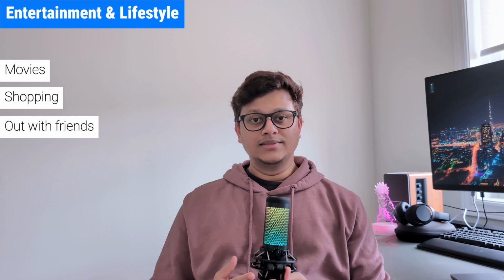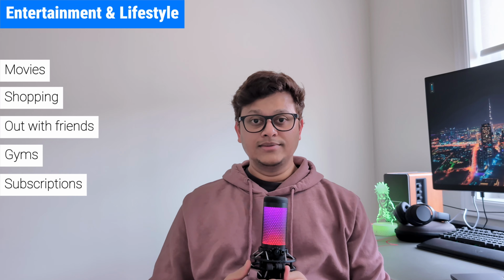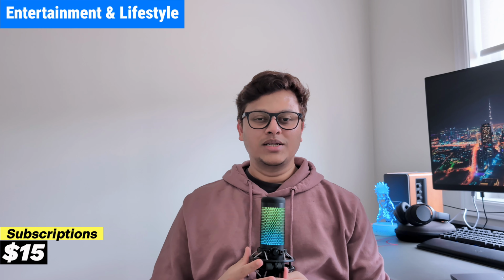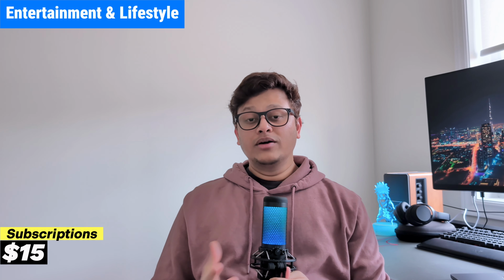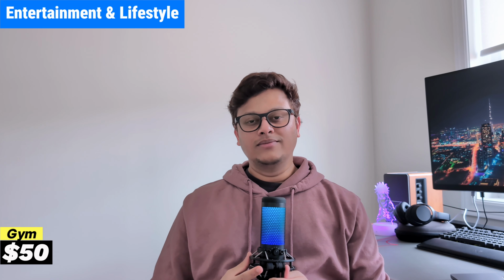For example, movies, shopping, going out with friends, gyms, subscription services, etc. This expense completely depends on your lifestyle and your priorities. For example, movies can cost around $15 per person, shopping can cost around $200 per month, subscription services like Netflix, Hulu, HBO, etc. Depending on how many subscriptions you have, each subscription can cost around $15 per month. Going out with friends can cost around $100 per person. Gyms can cost around $50 on average per month.